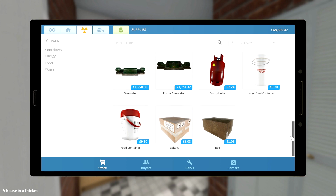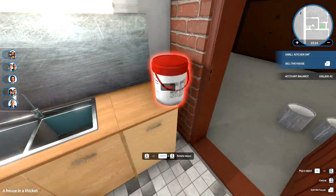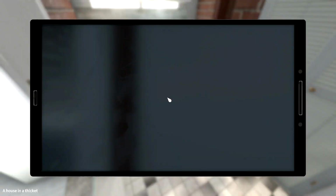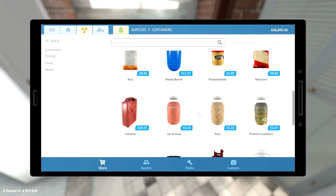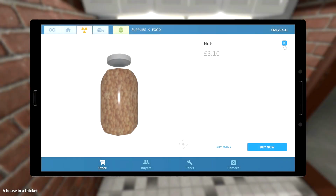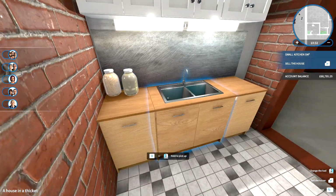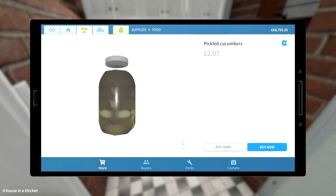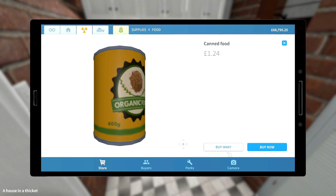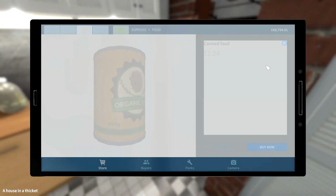Let's go with some... How big is that? Is that massive? Quite big. Maybe not you. Let's go with some of these jars, I think, just to kind of flesh out the space a bit more. Add some detail. What else have we got? Definitely want some tins. I always think that looks a bit like dog food, that label. I don't know why.